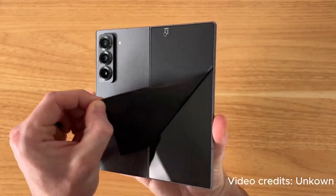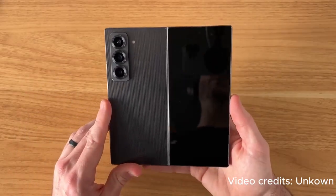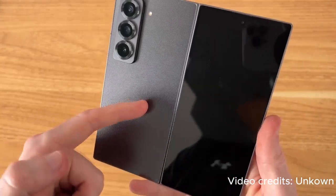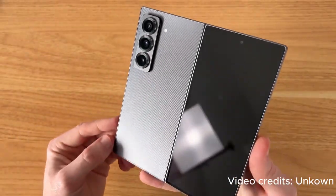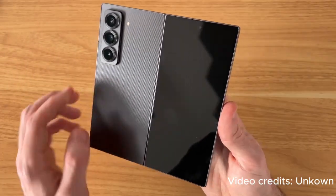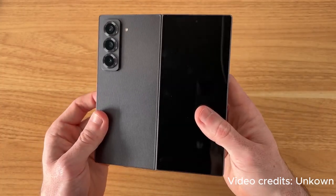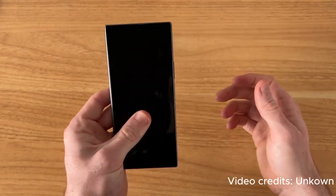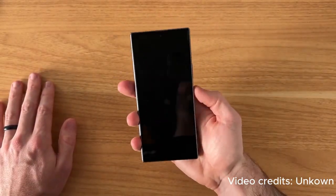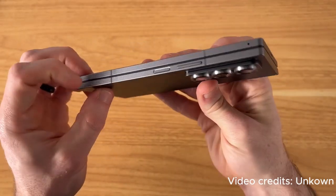And here's where it gets interesting again. Both displays are now brighter than ever, reportedly up to 2600 nits peak brightness. That means usable visibility even in harsh sunlight. And with both displays running at 120 Hz, everything feels fast, fluid, and flagship grade. You also get super slim bezels, around 1 millimeter, and that gives the Fold 7 a much more immersive, edge-to-edge tablet feel when open.